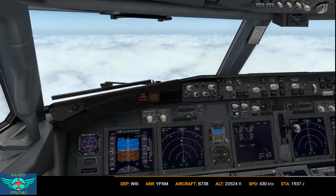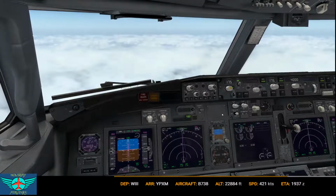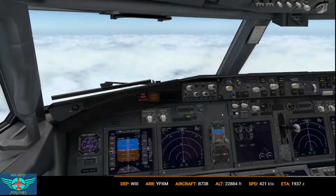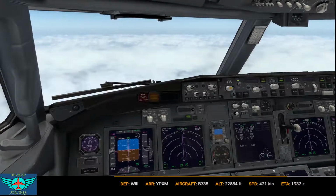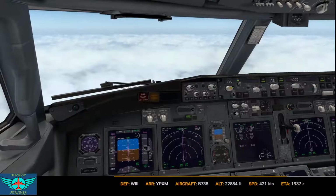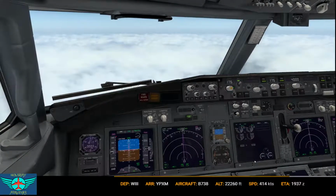This magenta line you see coming off, that's our diversion back out of here. We would actually have to fly all the way back to Indonesia if something were to happen and we couldn't land at Christmas Island today. That's why we have so much reserve fuel, as there's nothing else out here to divert to. We literally have to get all the way back to Indonesia for our first available airport.